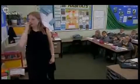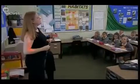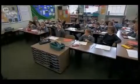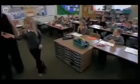Melody has written up a simple fable on her board, and early on is asking the children to identify the verbs. Come on then, Amelia. Okay, don't press the red button, just click it down.